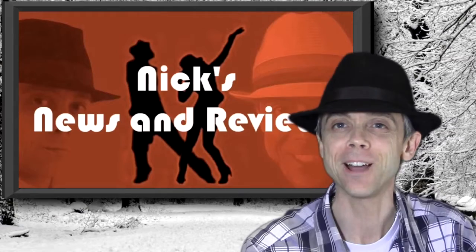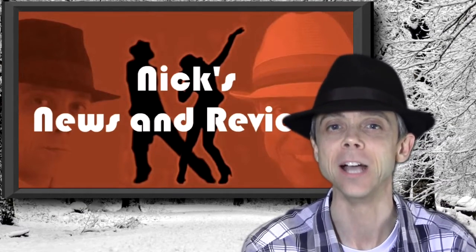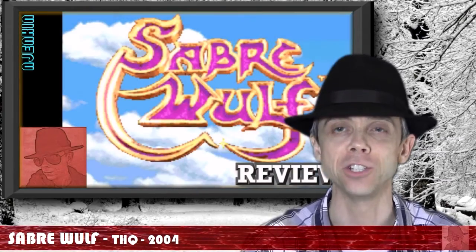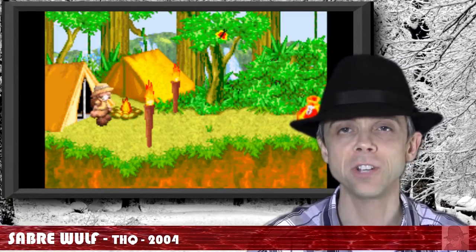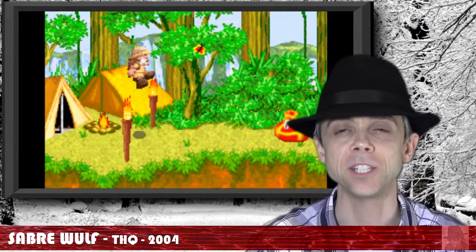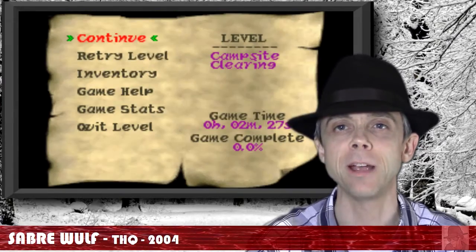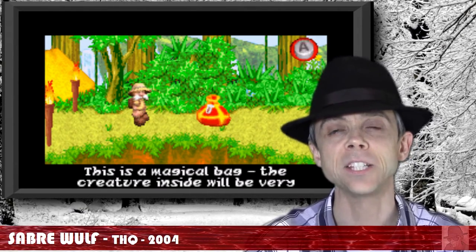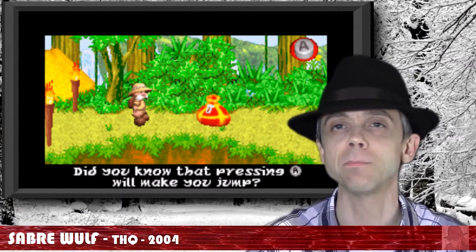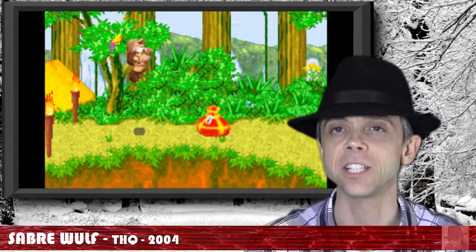And in 3rd place, on the Game Boy Advance, I've only recently come across this game, Sabre Wolf by THQ in 2004. Now, if you're a hardcore retro gamer, and back in the ZX Spectrum days, you'll be aware of Sabre Wolf by Ultimate Play the Game. It was on the ZX Spectrum, of course, published in 1984, so many years beforehand. And Sabre Wolf, the game, doesn't play like the original Sabre Wolf, but they've tried to maintain the same style.